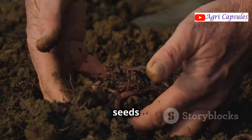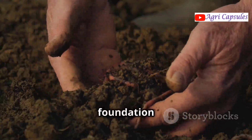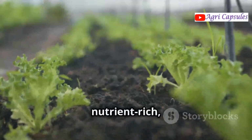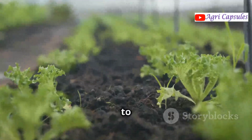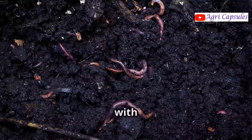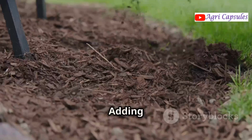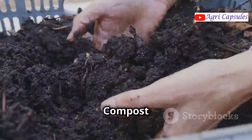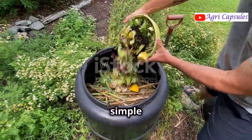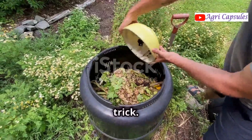Before sowing seeds or planting seedlings, focus on the foundation of a thriving garden, the soil. Plants crave nutrient-rich, well-structured soil to thrive. Think of your soil as a living ecosystem teeming with beneficial organisms. Adding compost is simple and effective. Compost improves soil structure and provides essential nutrients. A simple compost heap or bin will do the trick.